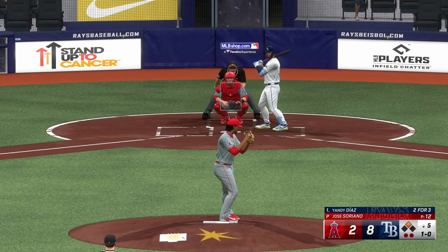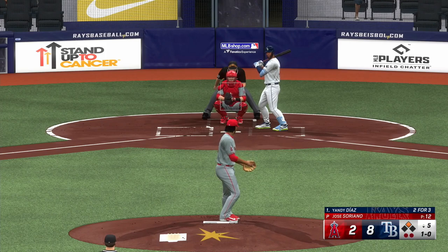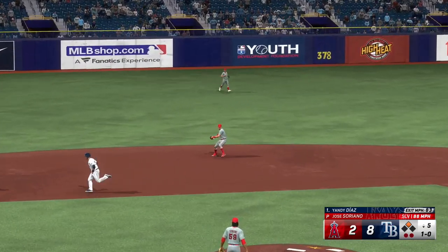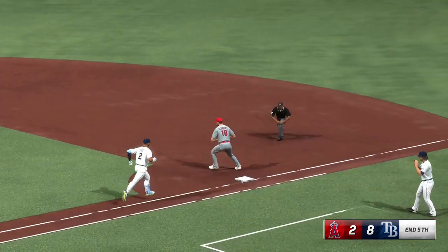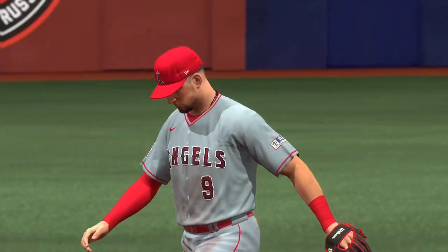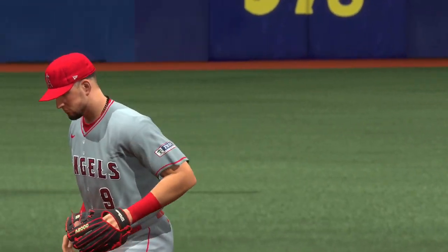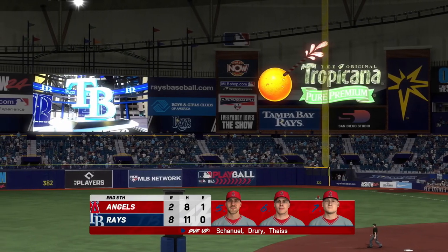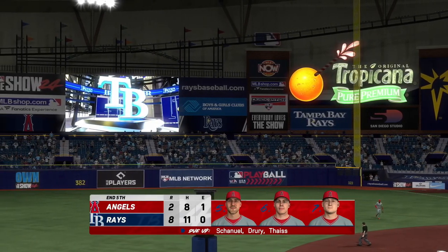Last half of inning number five. On the ground to short. Whips it across. That ends the inning, and they limit the damage. Three runs on four hits, no errors, and one left on. We're through five. It's the Rays 8 and the Angels 2.